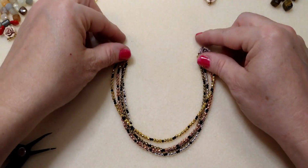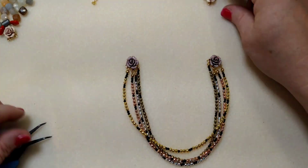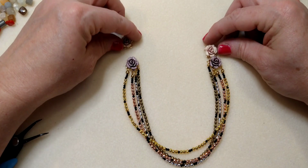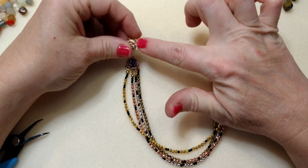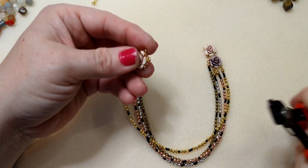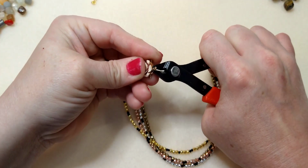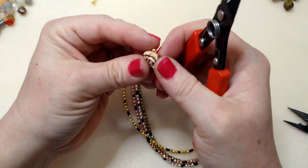Okay, so here's what we have. Everything hooked on to our little connectors, and this is turning out pretty. So now we're going to take our next little rows, and I don't need these 2 side connectors on here, these 2 little side loops. So I'm going to take my cutters and just trim them right off. Okay, you can do that.